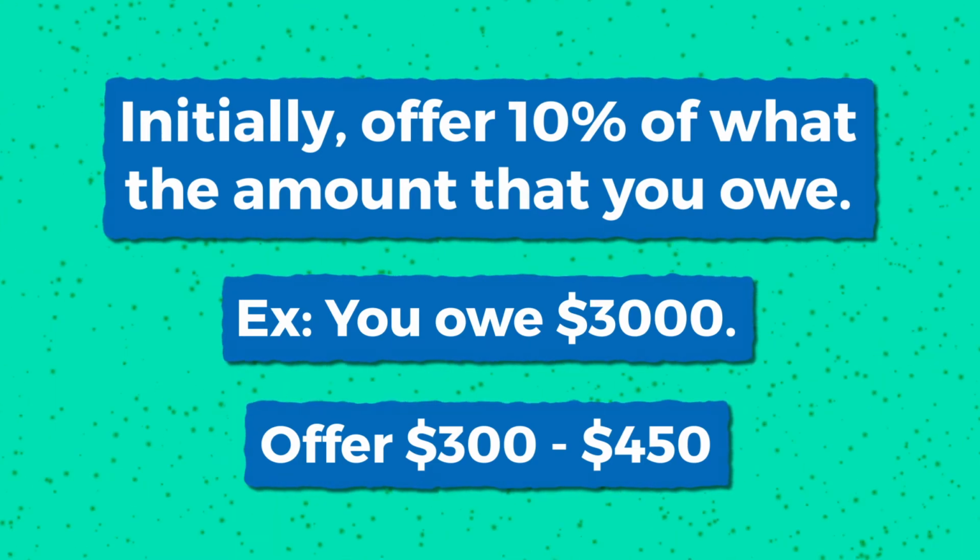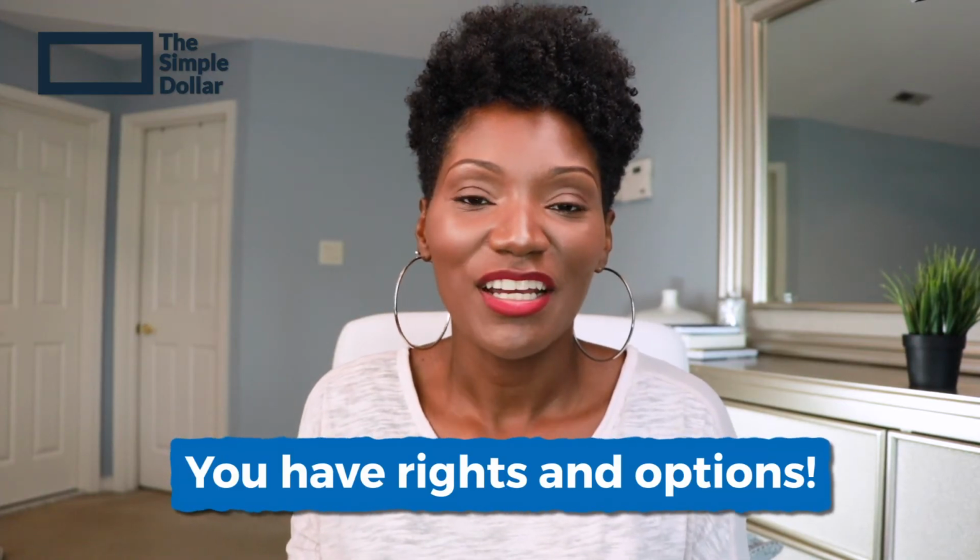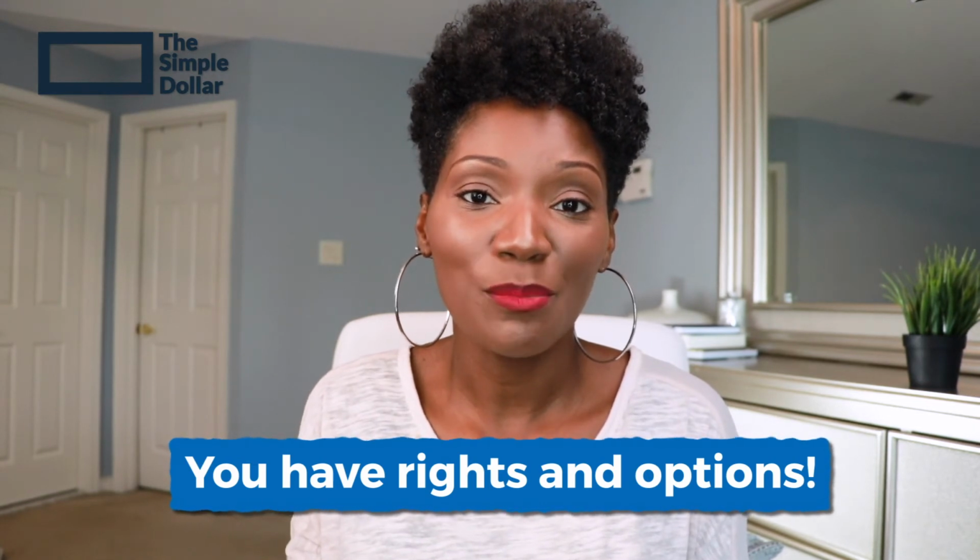After you've negotiated and made your offer, make sure that you stand firm. Ultimately, you may end up paying back 30 to 40% of the original balance, but that is a far cry from the original amount owed. This is one of the main reasons why you'll want to do your research and arm yourself with facts before you even approach the company. Let me say this one more time for the record. You have rights, so don't let them push you around.